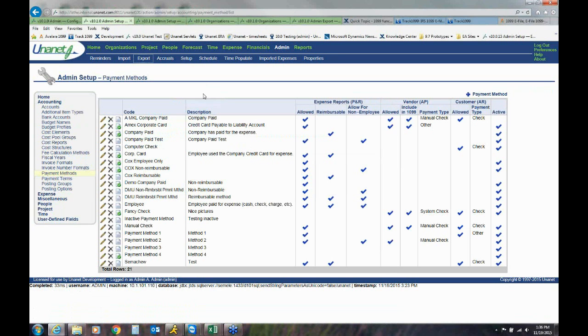So that'll be something you'll need to figure out for yourself, whether or not the particular payment methods are includable in 1099s, and if they are, then the little include in 1099 checkbox needs to be checked for that vendor payment method type. What that does is that if there are any payments made to a 1099 vendor using that payment method, then those payments will be included in the 1099 exports.